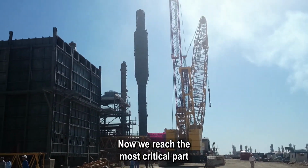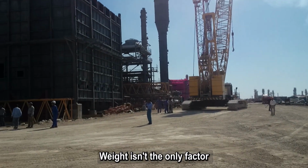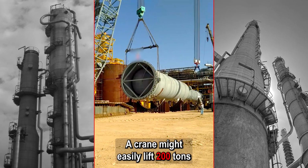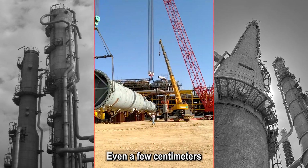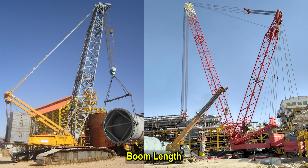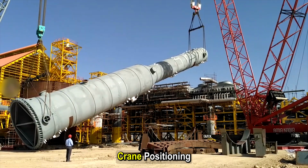Now we reach the most critical part, the lift. In heavy lifts, weight isn't the only factor. The lifting radius determines everything. A crane might easily lift 200 tons at a 6-meter radius, but fail to lift the same load even a few centimeters at a 25-meter radius. That's why engineers carefully study the crane's load chart, boom length, boom angle, wind conditions, ground condition, and crane positioning.